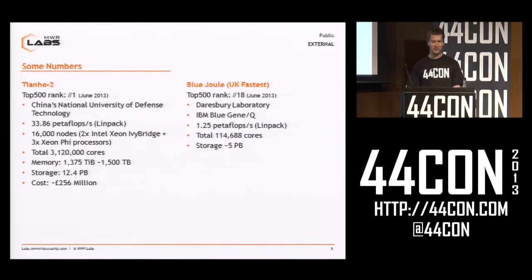And inside that, it's got 16,000 compute nodes. And we'll come a little bit more onto what compute nodes are in a second. But basically, each of those compute nodes has got a couple of Xeon processors in it, 3 PHY processors in it. If you've not come across PHY processors, basically, they're Intel's answer to GPUs. So you've got a large number of cores on a single chip. And I think it's around 250 odd cores.